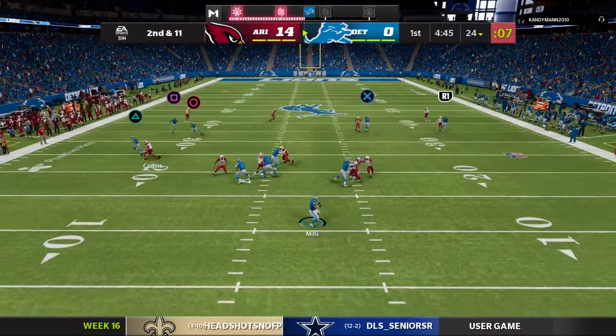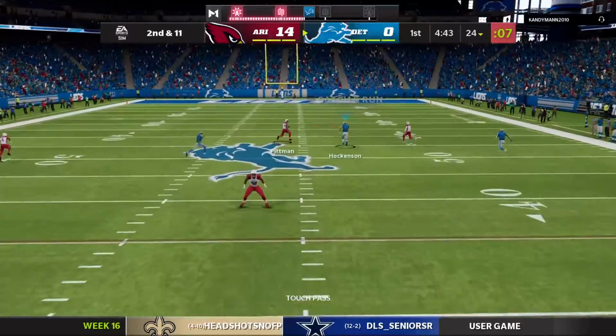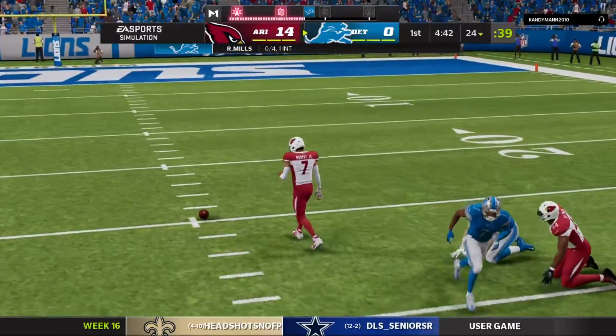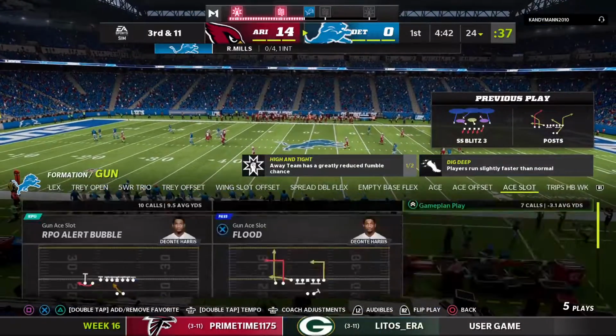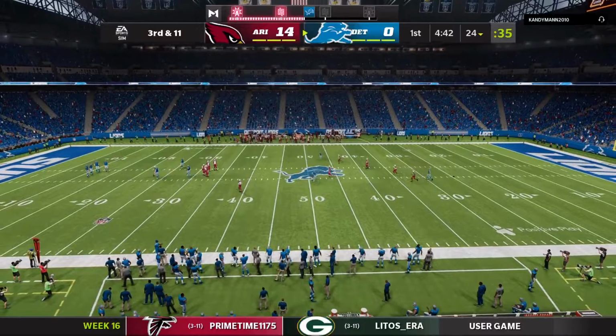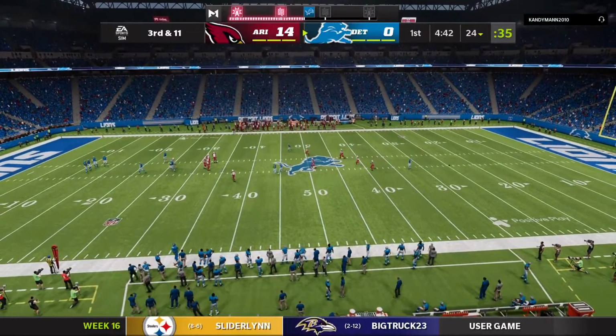Working out of the gun, Mills. Try to lay one up deep. And that will be incomplete. Try to dial up the long way out there, but it'll be 3rd down. Another incompletion there. That's 5 in a row now to start this game.